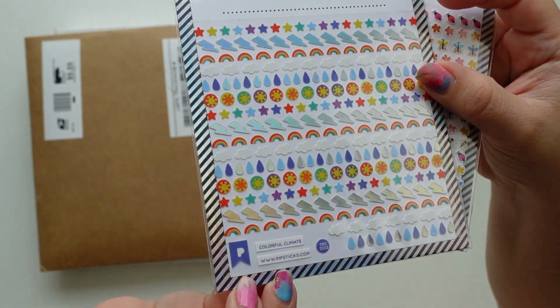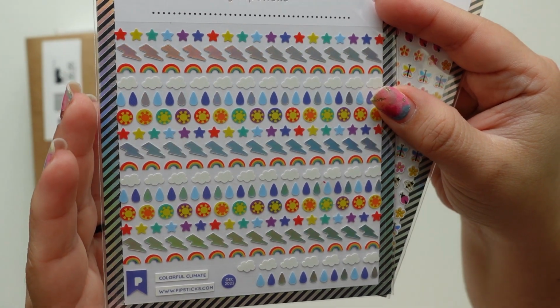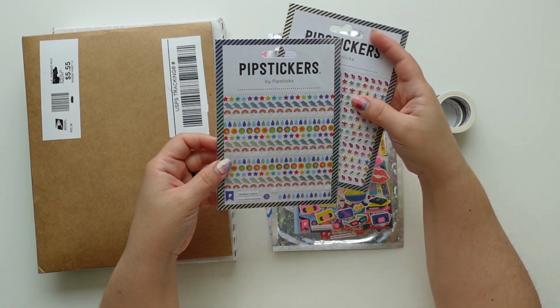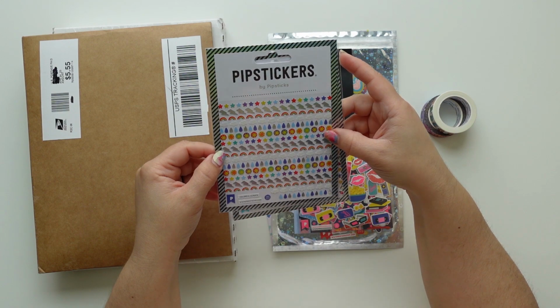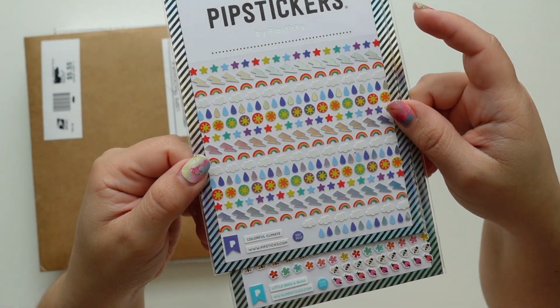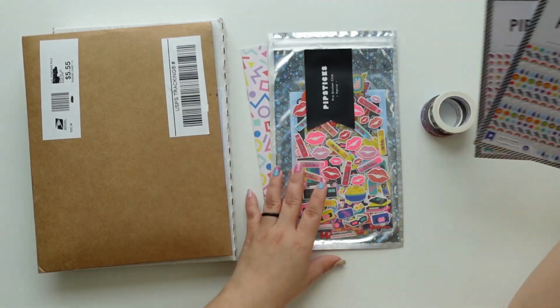It has very thin lines. I don't think you're going to be able to really see it. And then I have a few of the raindrops that are hollow, so that's pretty well. I think the thunderbolts are hollow too, they just look silver depending on the light. That's pretty cool. This is really pretty. It's really hard to capture on video, but they're gorgeous.